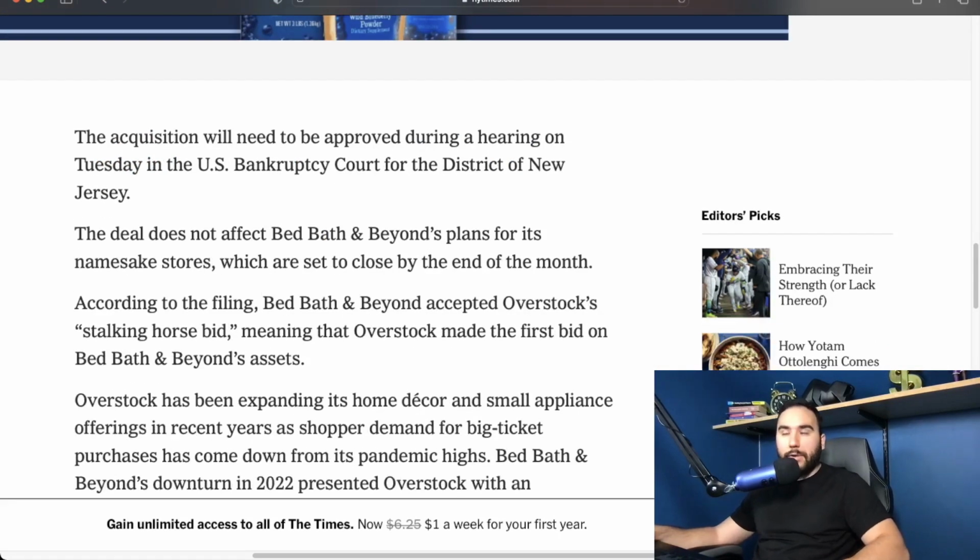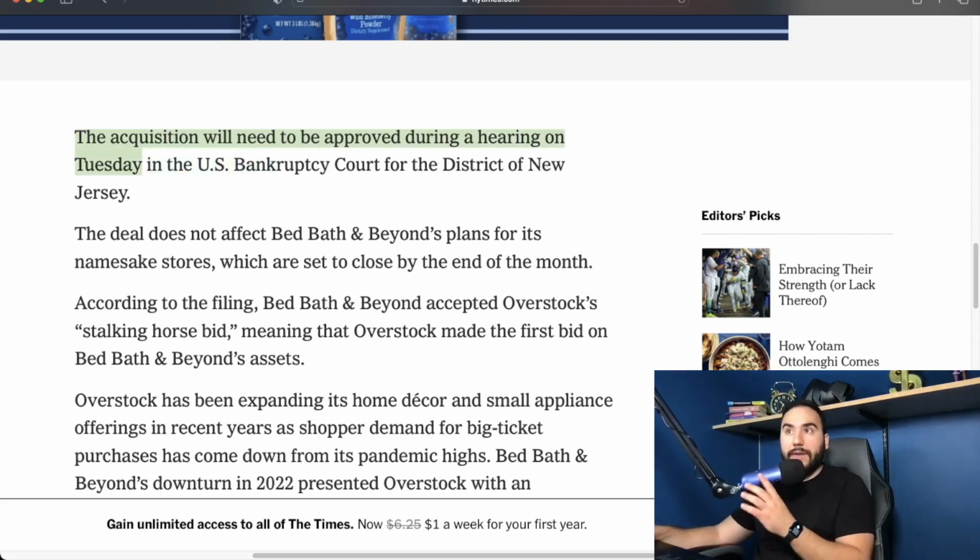And if we come down a little bit more, the acquisition will need to be approved during a hearing on Tuesday, which is huge, guys. We have to wait and see how that goes in U.S. bankruptcy court for the District of New Jersey, which is where the headquarters for Bed Bath & Beyond is.